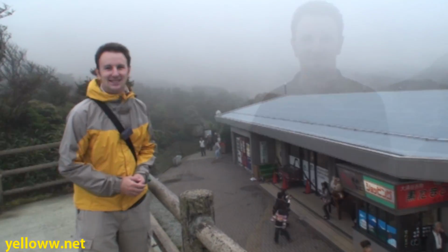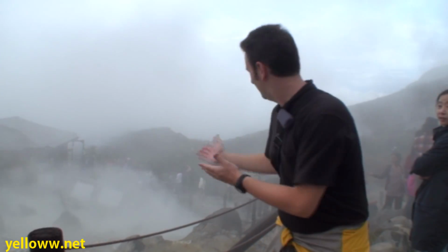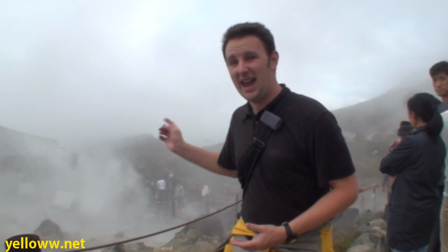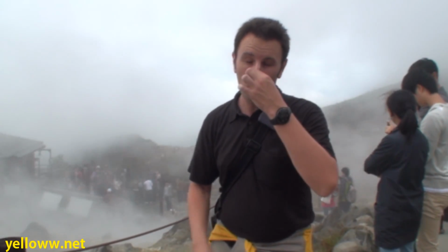Tasty. So after the 15-minute walk up to the top of the mountain or hill, you reach the jackpot, the place where the eggs are cooked. Black egg, anybody? And that fog that you see here, that's not fog, that is the volcanic sulfur.